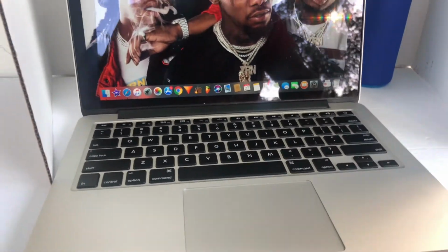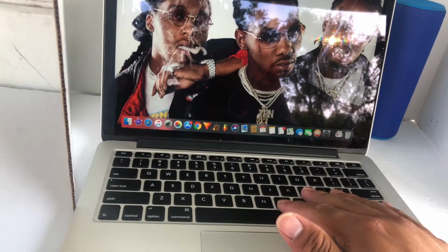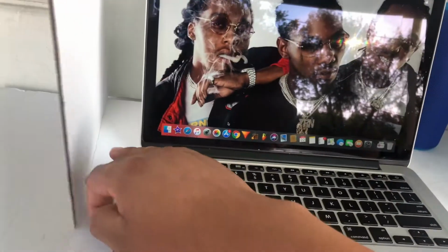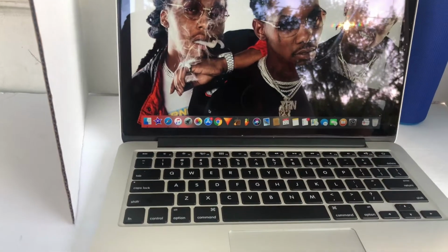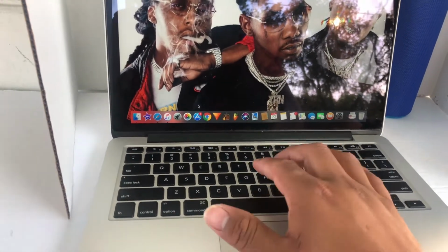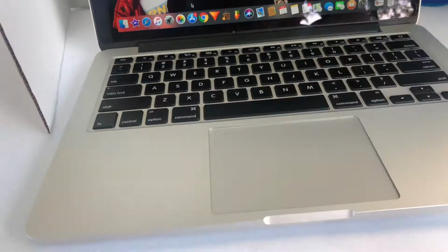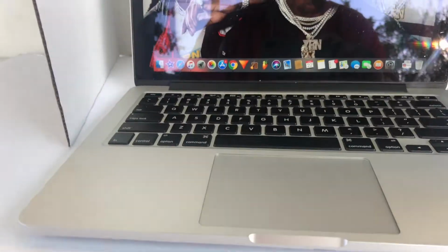So the screen is good. The keys are good. The battery is all right. It has all the ports that you need. The screen is nice. It has the light keys, which is great if you're typing at night. So yeah, overall, it's a pretty good laptop.